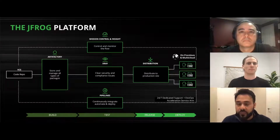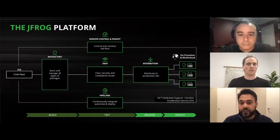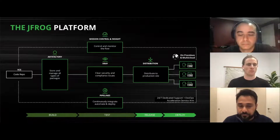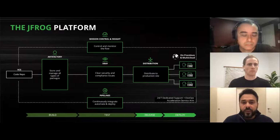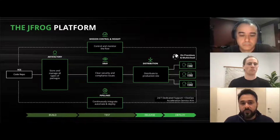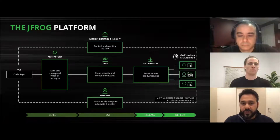And then once you've got all this done and you've got a piece of software that can be released, JFrog operates on the principle of having something called a release bundle that, via its distribution product, gets distributed to a multitude of edge points, whether it be an on-prem or production server or an edge device and so on. We've added Mission Control and Insights to that to provide overall traceability and visibility into the entire process. And we've also got our inbuilt pipelining tool that we can use to orchestrate this entire thing.